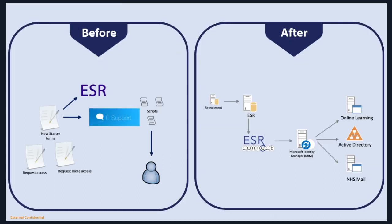If you take a look at what your current processes are, and take note of the pain points, the limitations, the security risks, the administrative costs, and then you compare that with an automated joiner, mover, leaver process. Empowerment of the end users to fulfill their immediate needs within the bounds of a controlled and authorized environment. The right people getting the right access at the right time.